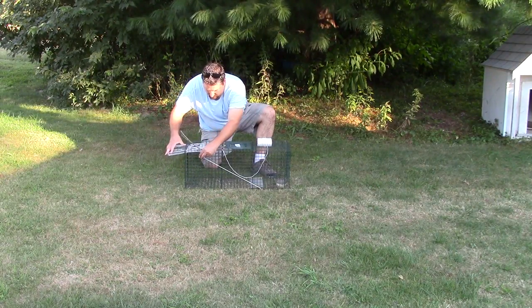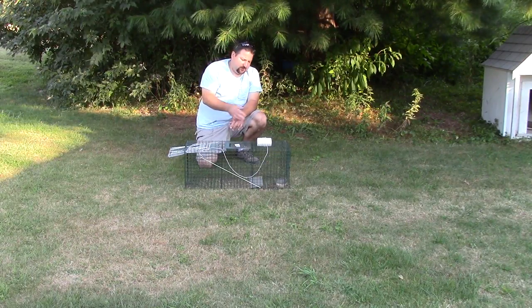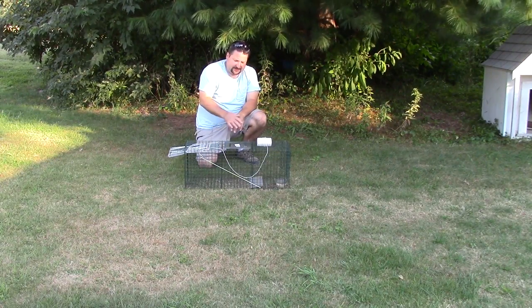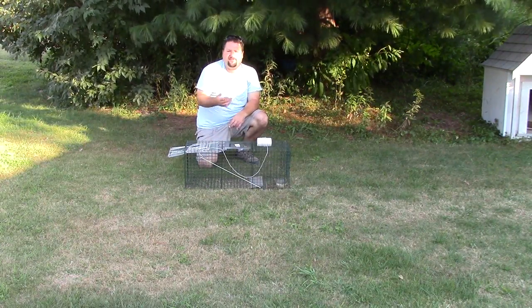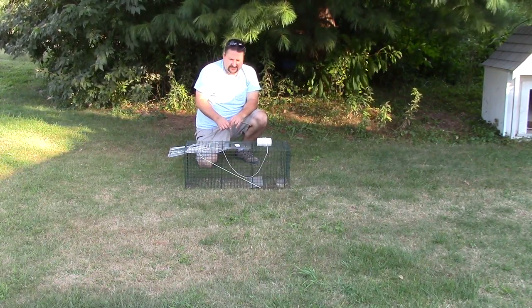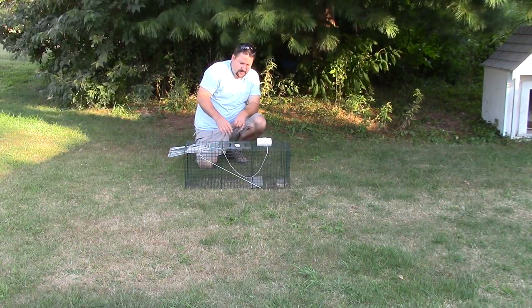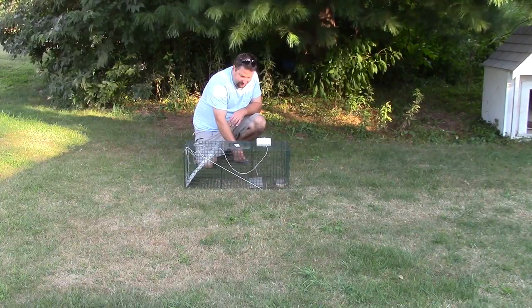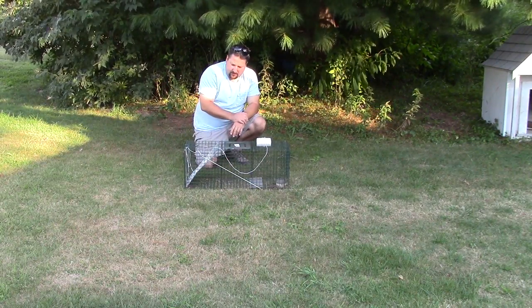Now this trap here is just a cheaper one. You can get the more expensive ones that are galvanized. I got this kit here. It came with this and a smaller one for like 25 bucks. Tractor Trailer Supply was getting rid of them. These are made by a company called Avantech. And again, the animal comes in, you got it. So, all right, I hope this helps you guys out.